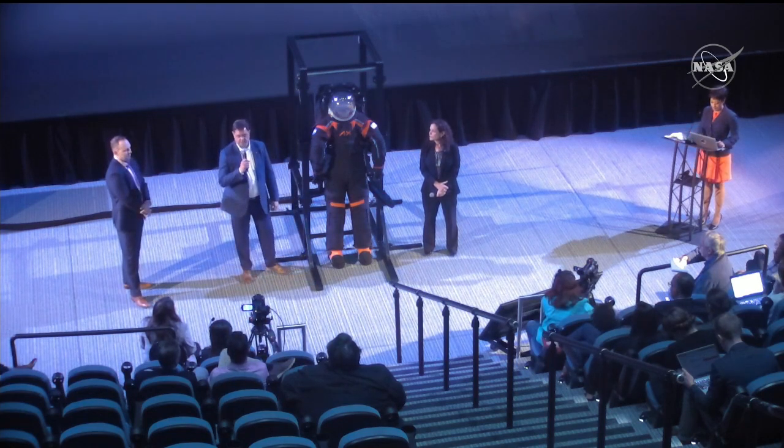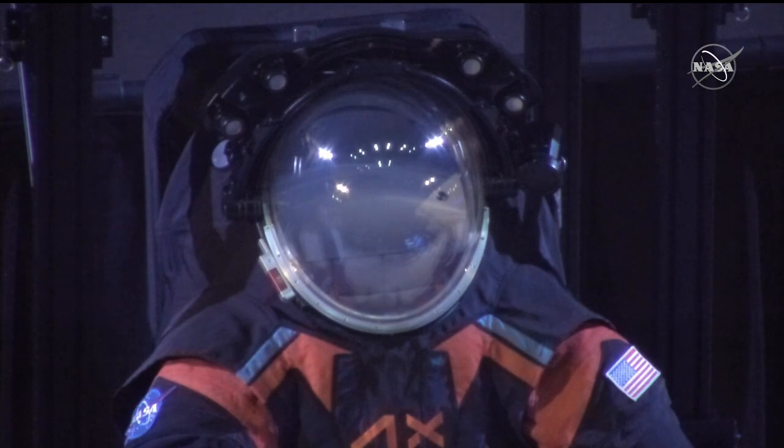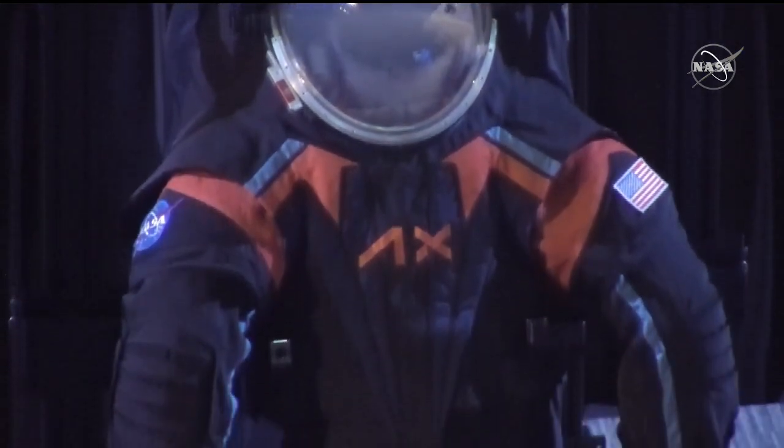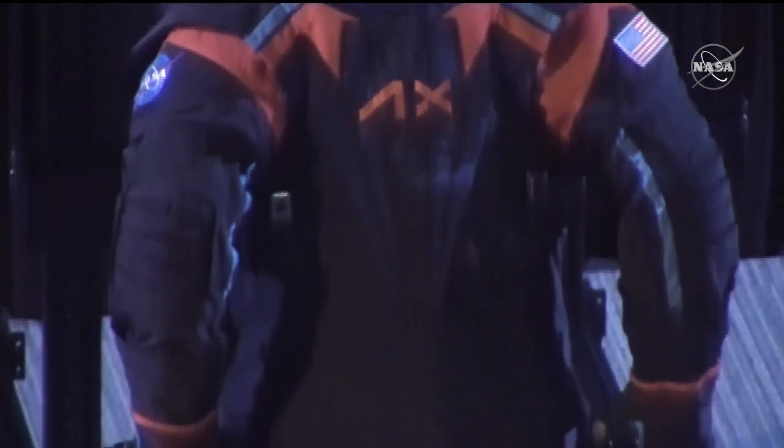So this is Mark Greeley, the program manager for Axiom. Our architecture is the same for lunar and for LEO. There are some things that will obviously be different. When you go to lunar, it'll have a protection garment on the outside. It won't have the cover layer that we're demonstrating today. The boots that we have today are very similar. The gloves are very similar.